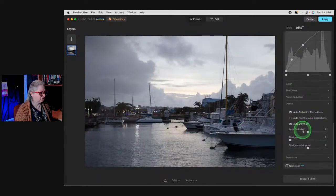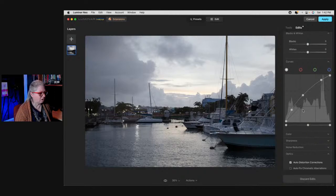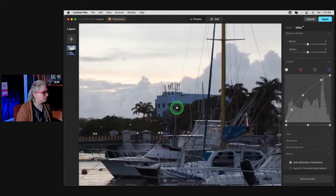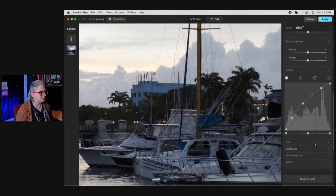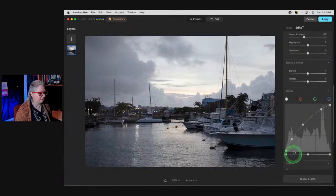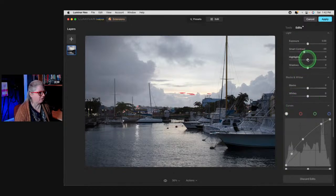I want to make sure that it's straight as well, and I'm going to do that with the crop tool. And do we need any noise reduction? Well, it doesn't look too bad. We could add a little bit of noise reduction here if we want, but it doesn't look too noisy. The only drawback of doing it this way is I can't see the histogram at the top, but you can hit the J key to see if you've got any clipping. So I could bring the highlights down a little bit more. We can work on the sky separately and we'll see what happens with the other adjustments.